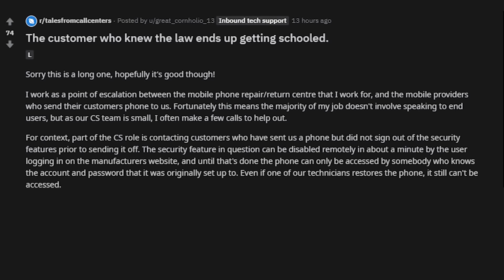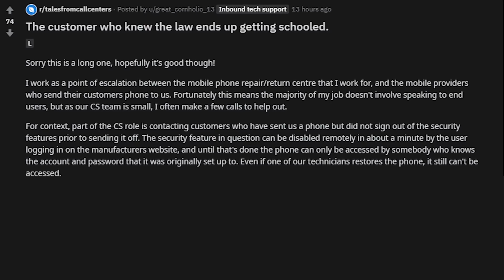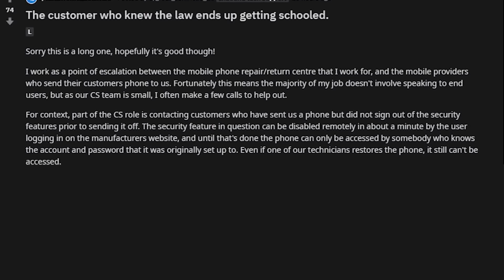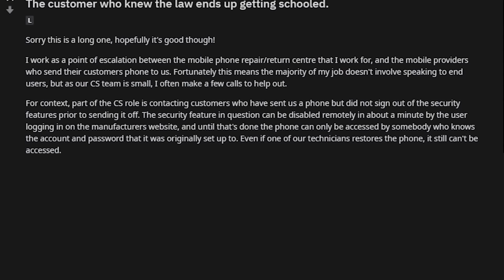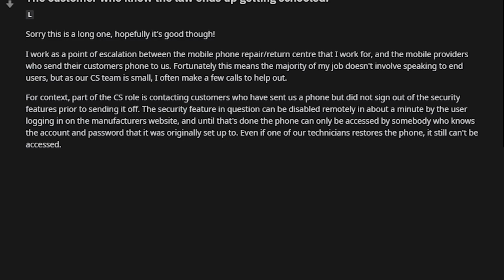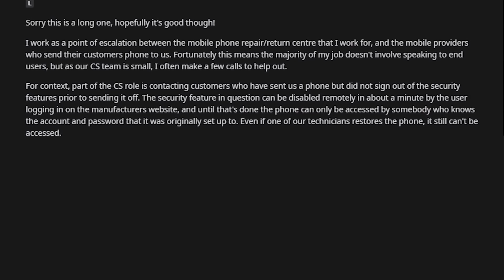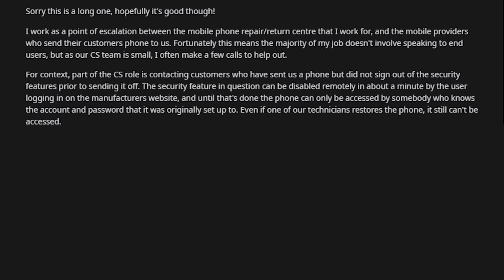For context, part of the customer service role is contacting customers who have sent us a phone but did not sign out of the security features prior to sending it off. The security feature in question can be disabled remotely in about a minute by the user logging in on the manufacturer's website, and until that's done, the phone can only be accessed by somebody who knows the account and password that it was originally set up with. Even if one of our technicians restores the phone, it still can't be accessed.